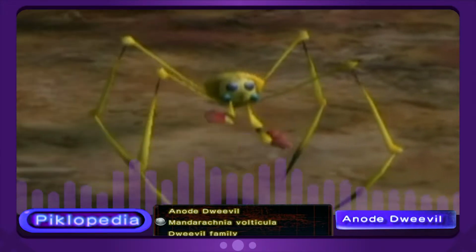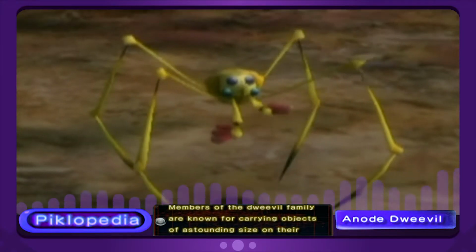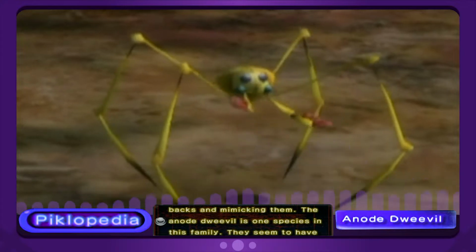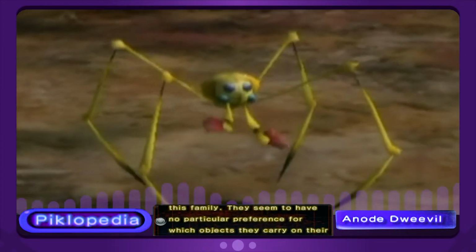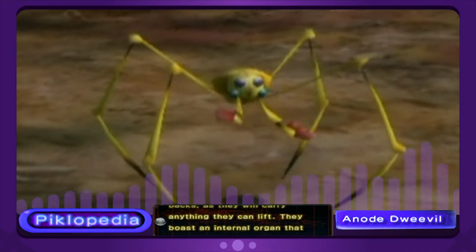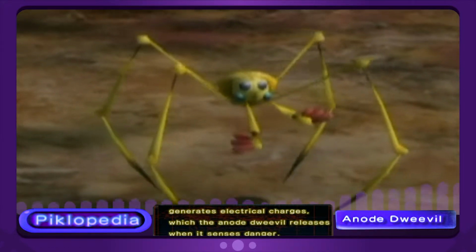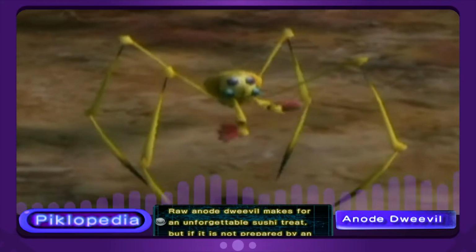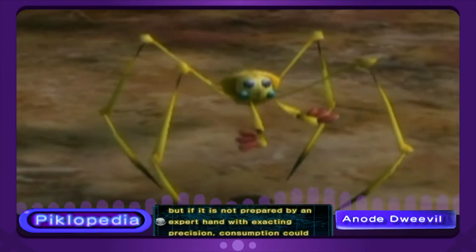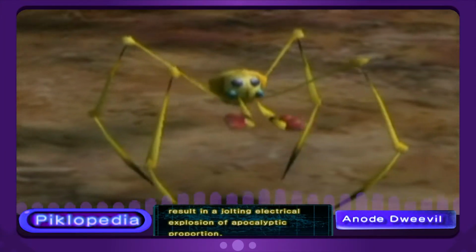Anno Dweevil. Dweevil family. Members of the Dweevil family are known for carrying objects of astounding size on their backs and mimicking them. The Anno Dweevil is one species in this family. They seem to have no particular preference for which object they carry on their backs, as they will carry anything they can lift. They boast an internal organ that generates electrical charges, which the anode Dweevil releases when it senses danger. Raw anode Dweevil makes for an unforgettable sushi treat, but if it is not prepared by an expert hand with extracting precision, consumption could result in a jolting electrical explosion of apocalyptic proportion.